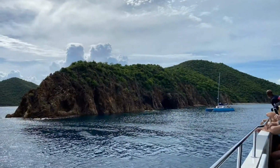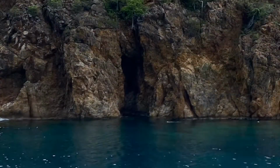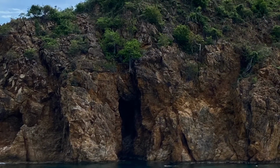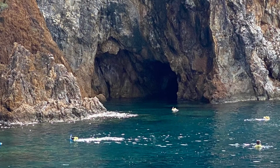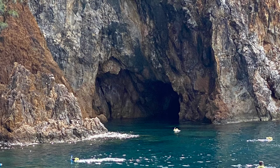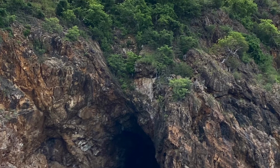And this is Treasure Island from Robinson Crusoe. It also has multiple caves in it that supposedly had pirate treasure buried in them, and people searched for years for the treasure. According to legend, the British Navy actually found the treasure and confiscated it. Figures, the government got it all.